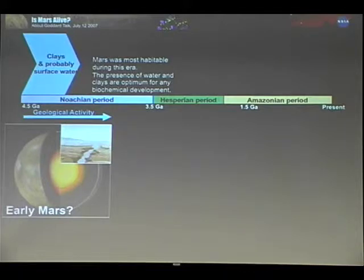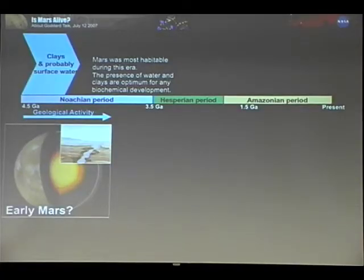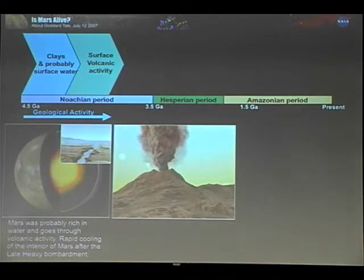Early on, it was almost certainly very much more water-rich. How long the water stayed around, for hundreds of thousands of years or for millions of years, is a question that's being asked, but there's certainly evidence of water flow. Early on, there were clays chemically formed by surface water, and we can see spectroscopic evidence of those from space right now. And that's probably plausibly the time that Mars was most habitable on the surface.